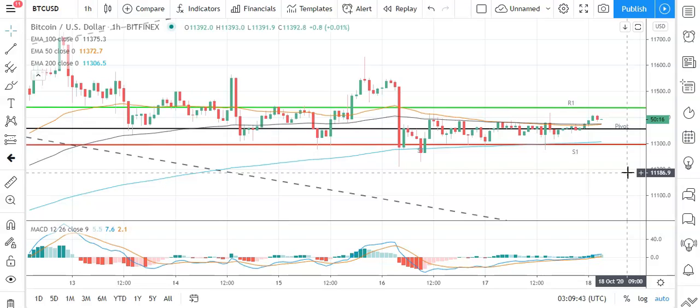We'll be looking at the MACDs, the moving averages and the daily support, resistance and pivot levels. It is Sunday the 18th of October.